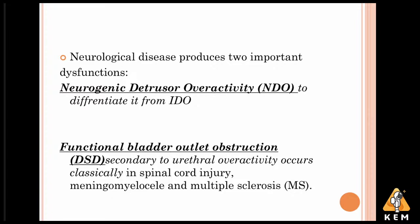on neurologically insulted patients with either spinal cord injuries, spinal cord disease, or brain disease like stroke, Parkinson or multiple sclerosis. So this is also a special category of patients that you need to consider, with some features that you need to put in your mind.